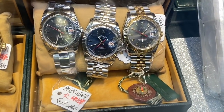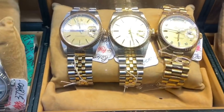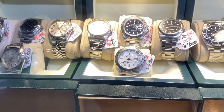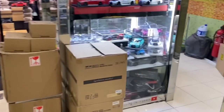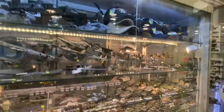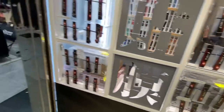Yeah, and some chronographs. Nice to see them together. Also a nice Date 8. There you go. All right, let's keep going to the main gallery. Few more dodgy watches here. Rubber bees, and there you go.